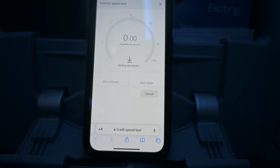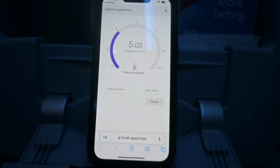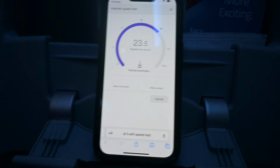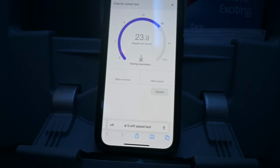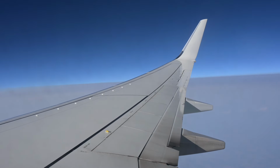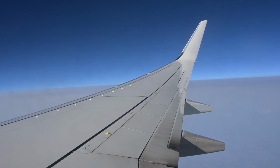Alright, so we just purchased Wi-Fi. Now let's do a speed test. It starts off a bit slow, but then it gets really fast. So this Wi-Fi is great for a flight this long and even longer than this. And we just reached our cruising altitude of 36,000 feet over Oklahoma. We have 2 hours and 7 minutes left to Bozeman.